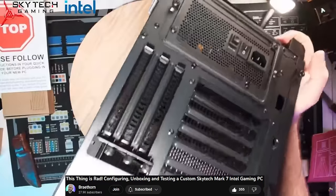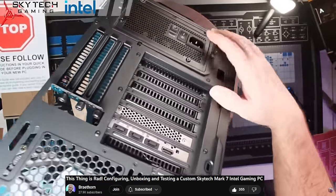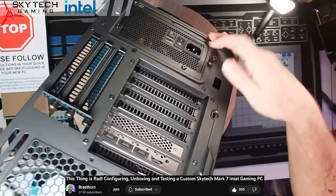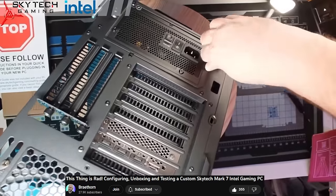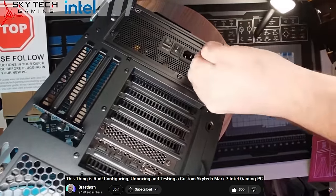I don't know if you'll catch it, but it's just off right here. Like they didn't quite screw it in right. Oh man, it's pulling on the case. What happened here, guys? What's going on? That's how that works, okay?